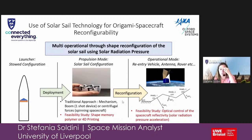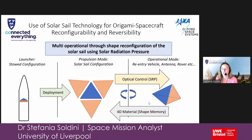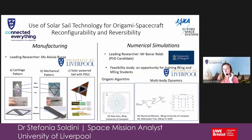So we use the idea of having a structure printed on the sail that acts as a cartilage that gets activated. And while doing this experiment, we realized that not only optical properties are important to trigger reconfiguration, but also the 4D material. So a combination of both can be used and can enhance the effect of origami reconfiguration. So in one case, for instance, we could use the optical control for passing from a flat design to a re-entry vehicle, and then the 4D material to reverse the initial configuration.